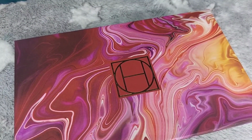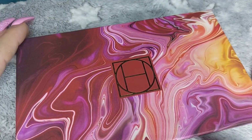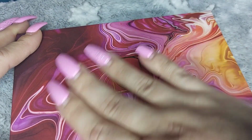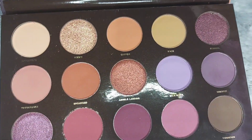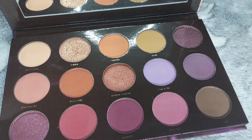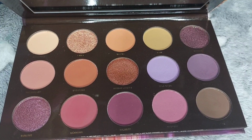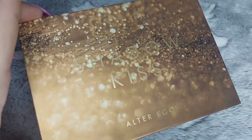Hip Dot. I told you, they were kind of all over the place. I have palettes everywhere. They're not organized like they need to be. But this packaging, I really like this packaging. This color story, it is a rich color story. Their shadows are very pretty. They're easy to blend, very pigmented. I do reach for this. So, this is going to go in the maybe pile too.